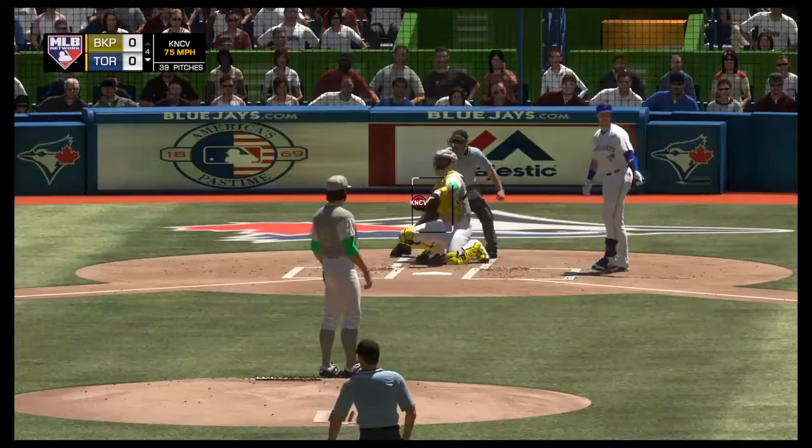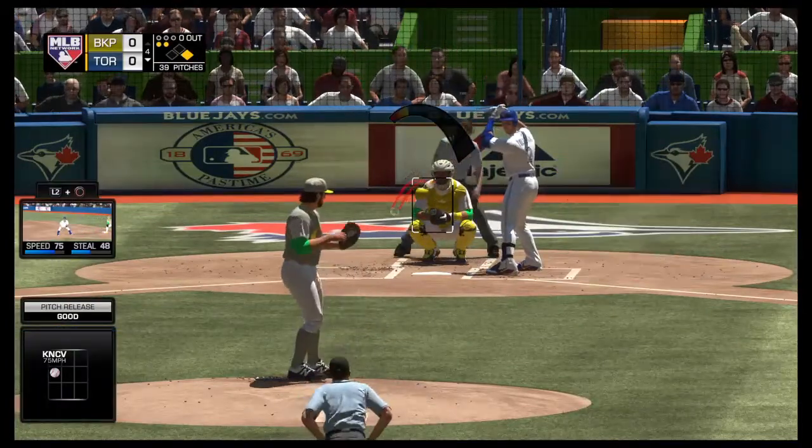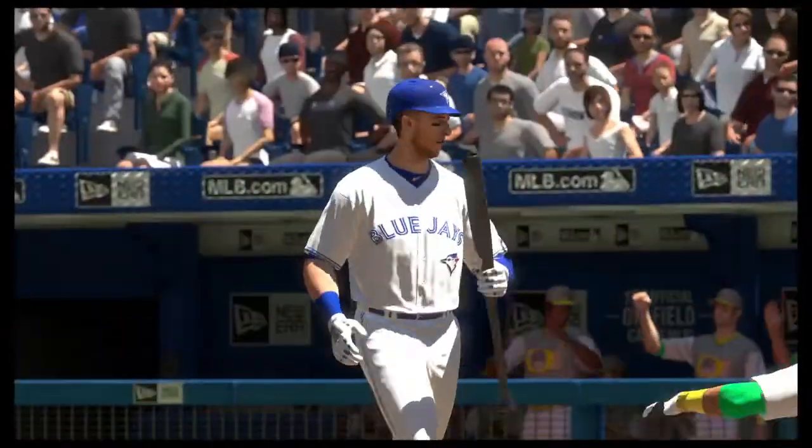That's in there. But again, it's just so complete. I mean, this is my opinion on that, because last year the pitching wasn't so accurate. This year, the pitching is swing and a miss on the fastball, and that's the first out.